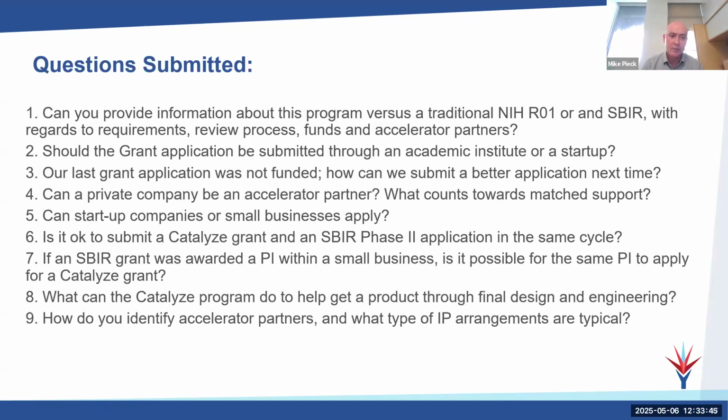So I think I'll address the second one, which is a question related to which institutions should apply, academic versus startup. There is no difference from the peer review group or from the programmatic review. I think it should be whoever or whichever institute is the most appropriate to support the work that you're proposing. And again, it doesn't impact your review at all.